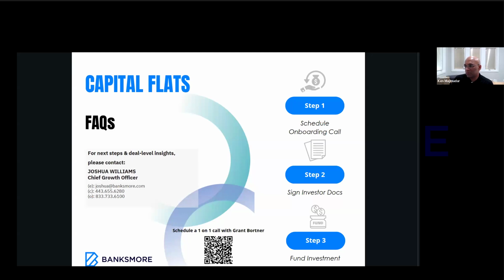So the process is pretty simple. You review the private placement memorandum, you sign the subscription agreement, and then once we confirm receipt of the subscription agreement, you wire the funds and we confirm receipt of the funds. That's pretty much the whole process. After that's done, we'll obviously be giving folks updates, keeping them regularly updated on our progress. But the front end is simply to review those documents, sign the documents, and then wire the funds or send a check.